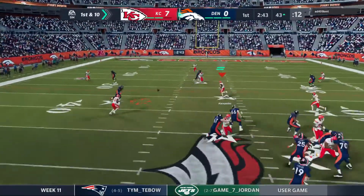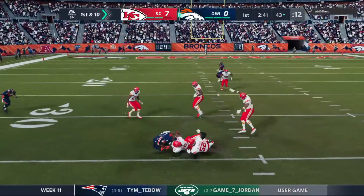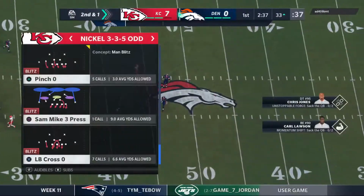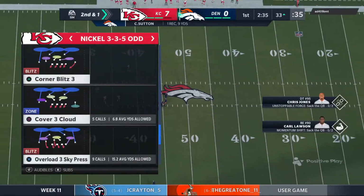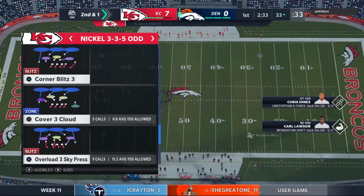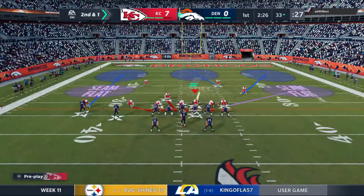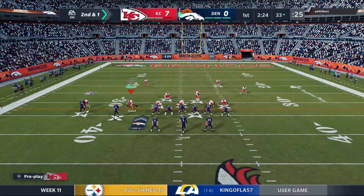Out of the gun, Stafford. Man open, he's got it complete to Cortland Sutton. Stafford's back. Give him 9 there on the first down completion. One thing we do know, he's going to get his catches. So as they move forward defensively, got to continue to focus on not giving up the big play when he does catch the ball in the secondary.